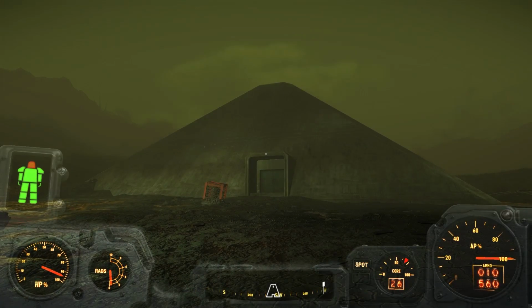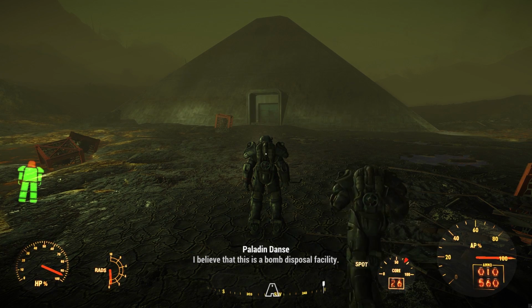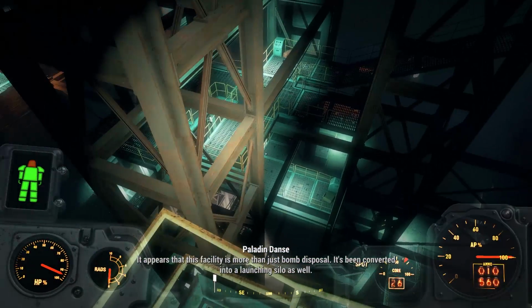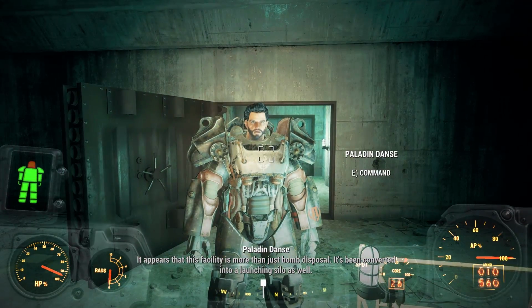Now before we enter, Paladin Dance gives us his own opinions. "I believe that this is a bomb disposal facility." But upon entering, he changes his mind. "It appears that this facility is more than just bomb disposal. It's been converted into a launching silo as well."